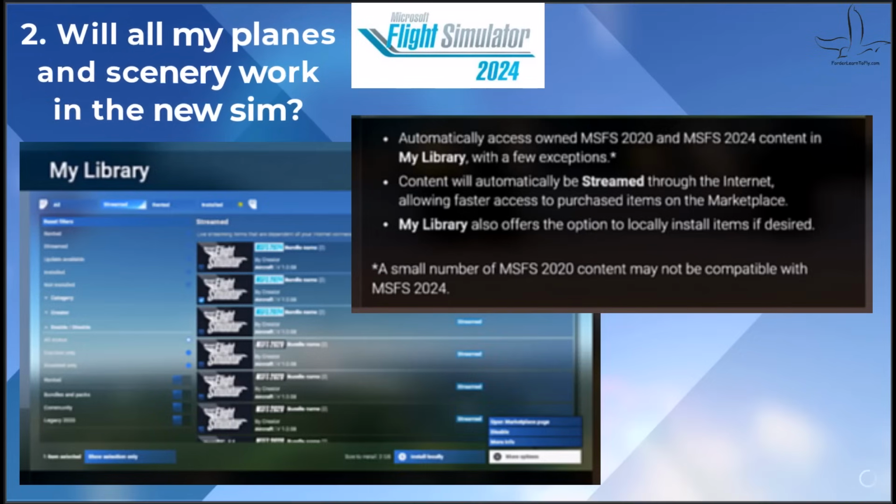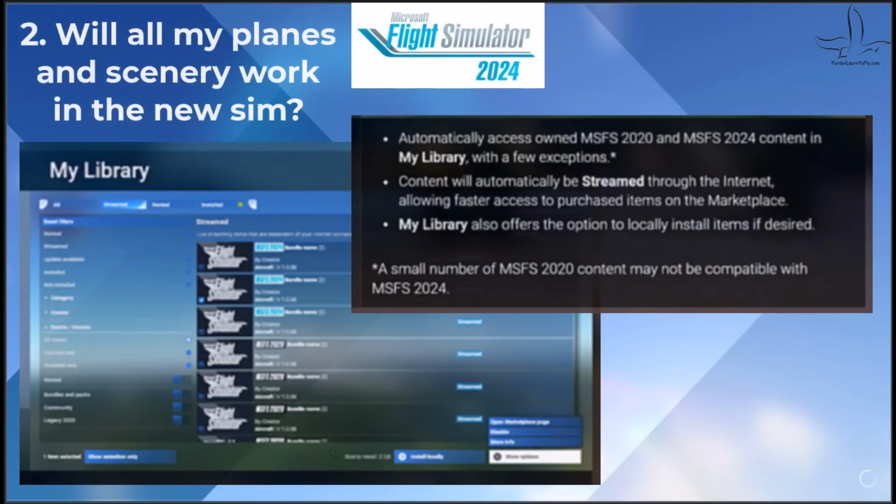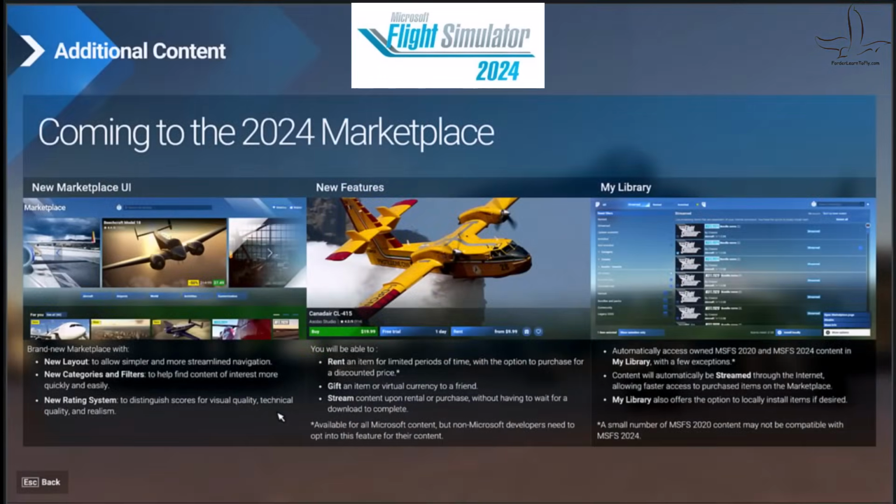Automatically access owned 2020 and 2024 content in my library with a few exceptions. Take a look at that small number at the bottom. Small number of MSFS 2020 content may not be compatible with MSFS 2024. That's playing it safe. They can't guarantee every developer's content will work. So that's something to think about.